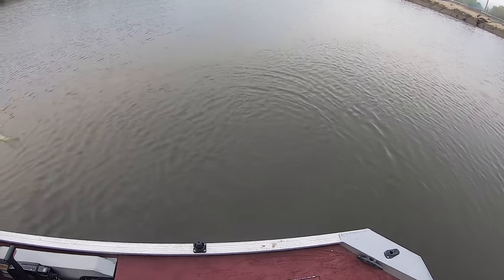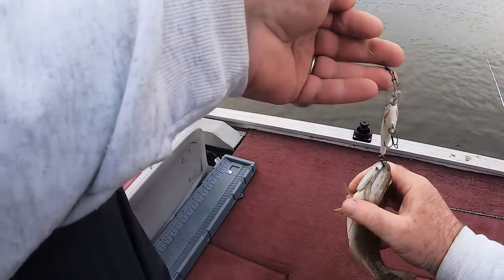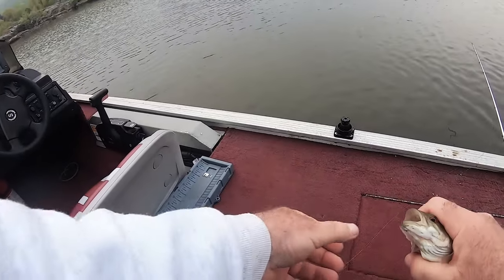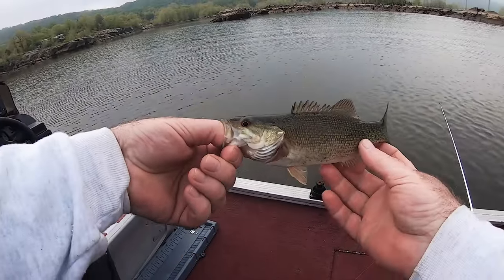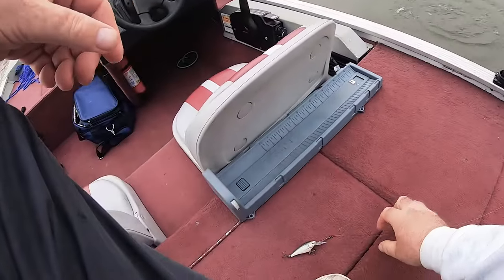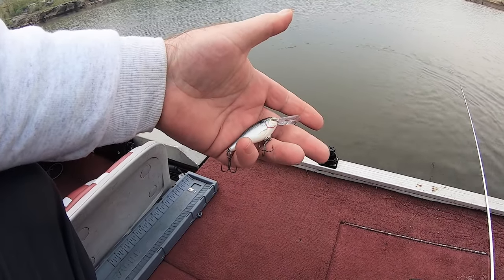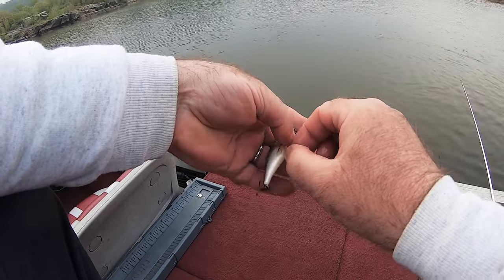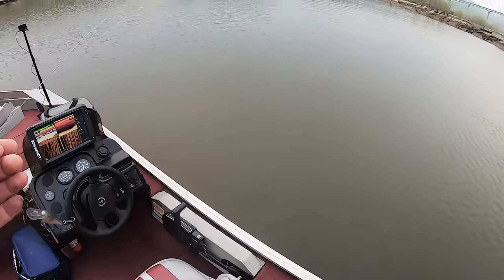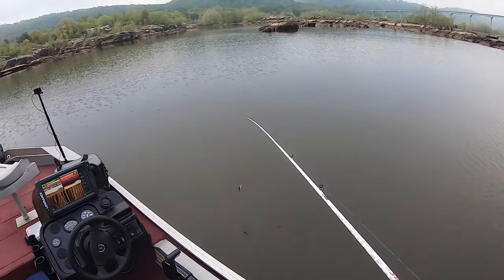And there is a smallmouth, following all the way to the boat. There you go. Tiny smallie. So I switched to my killer. This is the Rapala SR5. They cannot resist this lure. All right, let's see if we can catch some big ones.